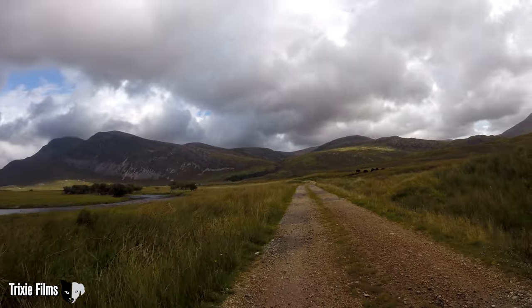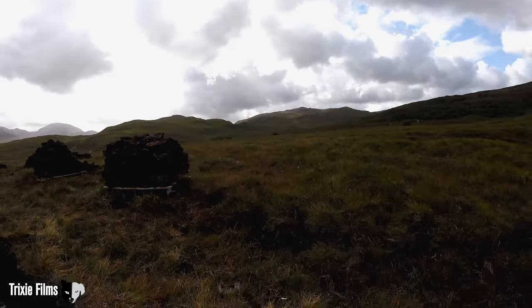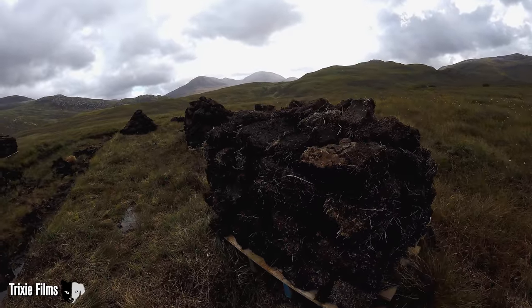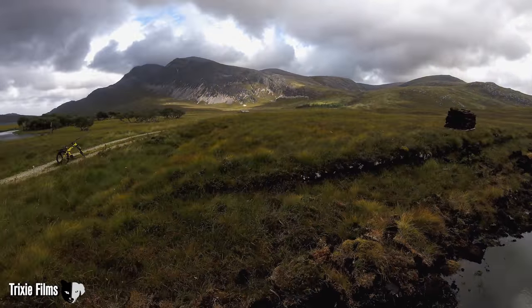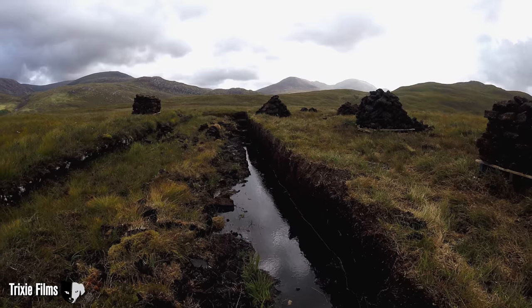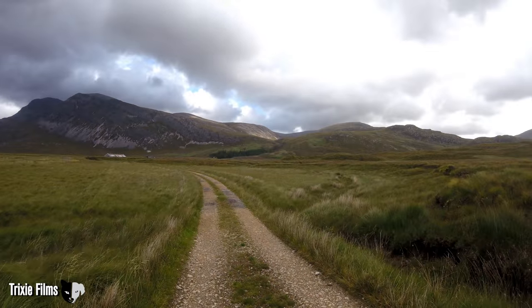Okay, keep going. I've never seen these before. Well, I've seen peat before, but I've never seen it doing this. The good old fashioned way of keeping warm, peat hags. Nicely cut as well. There, that's where the track climbs up.